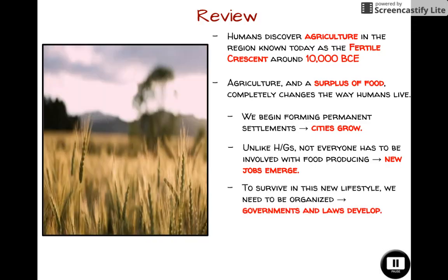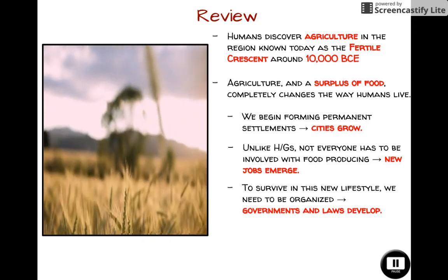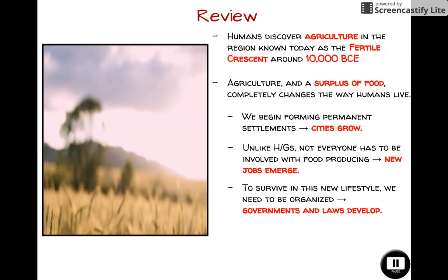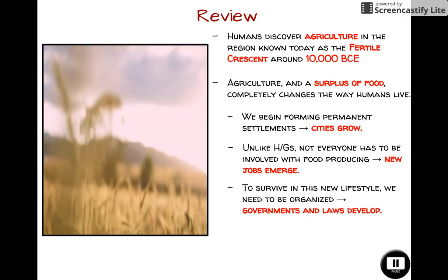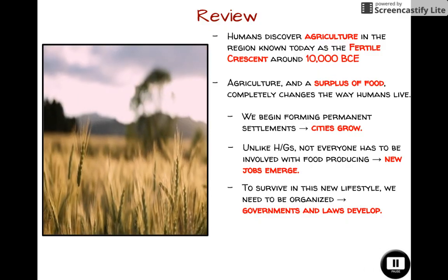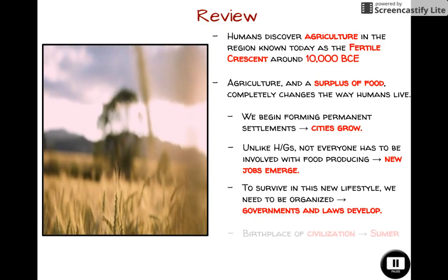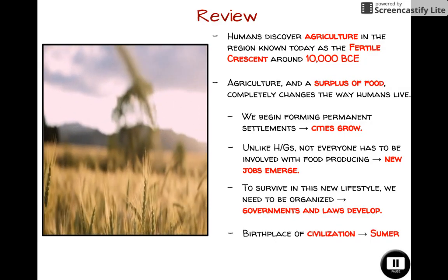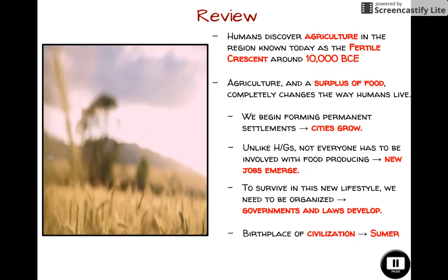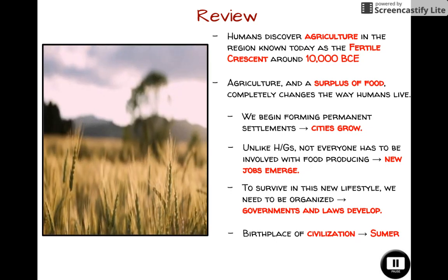And in order to survive in this new complex way of living with a lot of people in one location, we start to see governments form, and they will start developing laws for everyone to follow in order to keep us safe from each other. Finally, this is going to be the birthplace of civilization in general, Sumer, which is the southern region of Mesopotamia.